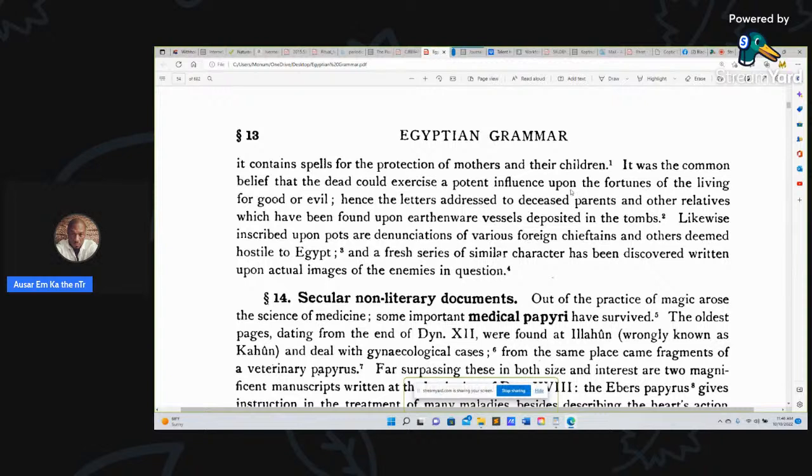And obviously they were doing this as well with foreign chieftains and those hostile to Kemet, or Egypt, at the time. And if they wanted their ancestor to help them, they would also do this and put whatever it was that was ailing them on that pot and destroy it and ask for help from the Akhu. So you know what it is.